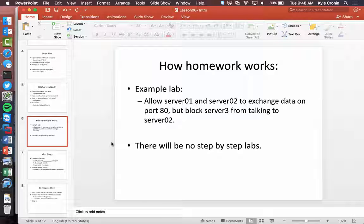As far as homework goes, I don't do step-by-step labs, because my other thought on that is your boss is not going to make step-by-step instructions, click here, enter this value, click OK. Your boss is going to be like, go let Tina access Facebook, or go let John get to ESPN, or whatever it is. And that's all you're going to get, right? You're not going to get step-by-step instructions on how to do things. So this is your playground to go through and do all of that sort of stuff.